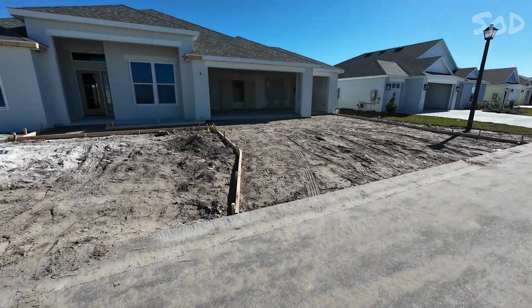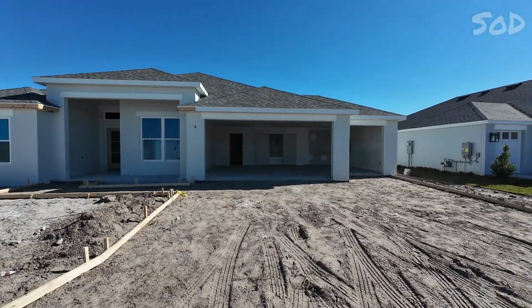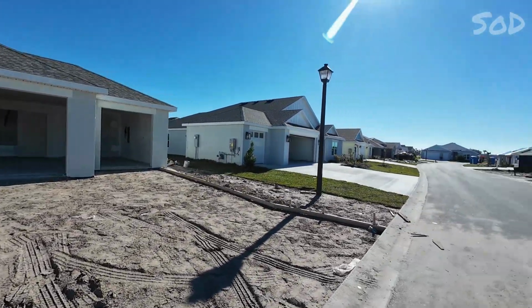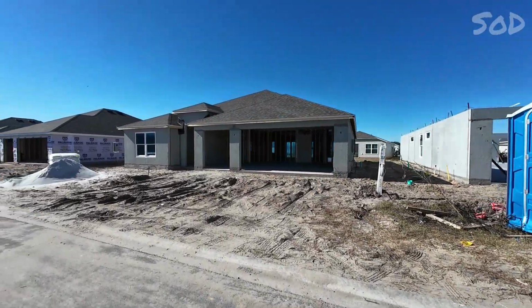Here they have forms waiting for the concrete pour on the driveway. They just textured those garage walls right there. Those are drywall. And they just sprayed some texture against the wall. Next they will be painting, or priming and then painting.